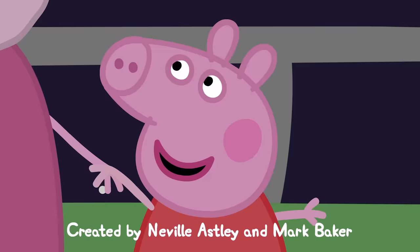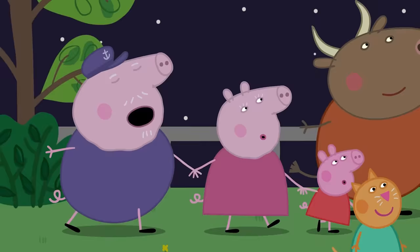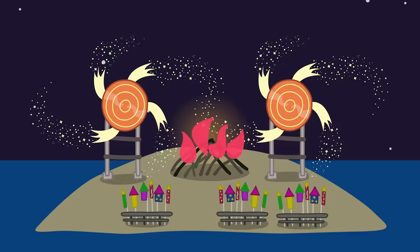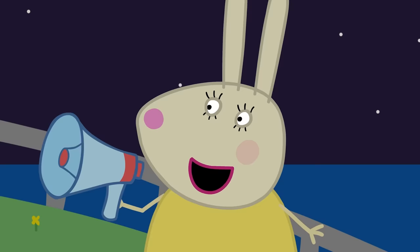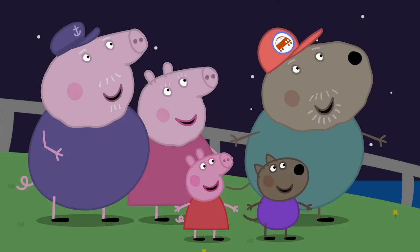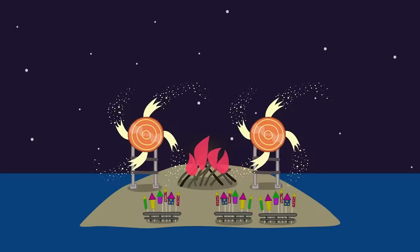Come on! The fireworks are about to start. It's bonfire night, and Peppa is very excited. She thinks bonfires are lovely to look at. Wow! Well, hi, Peppa. You're just in time. The fireworks will begin in 5, 4, 3, 2, 1.